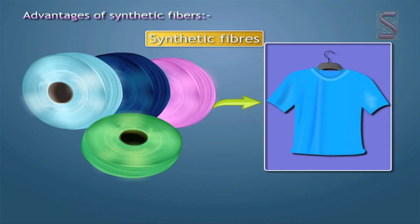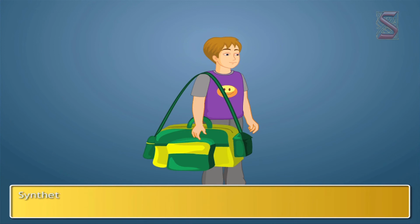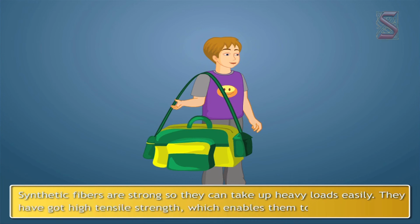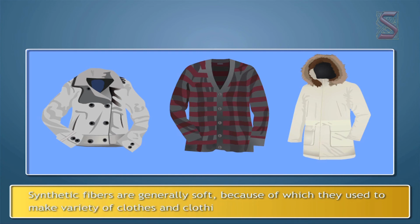Advantages of synthetic fibers. Most of the synthetic fibers are wrinkle resistant, so it is convenient to wash and wear. Synthetic fibers are strong, so they can take up heavy loads easily. They have high tensile strength, which enables them to carry weights. They have great elasticity and can be easily stretched. Synthetic fibers are generally soft, because of which they are used to make a variety of clothes and clothing products.